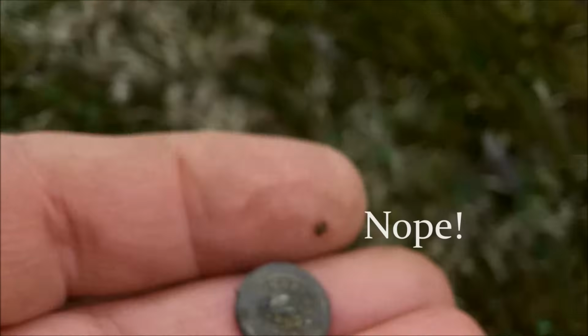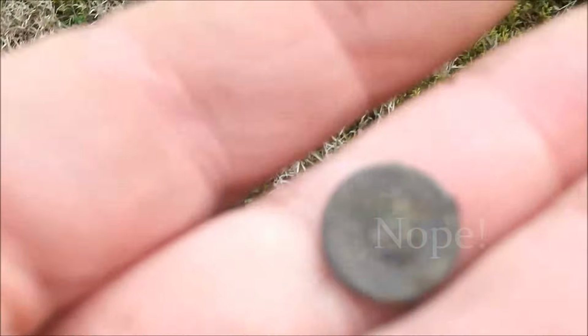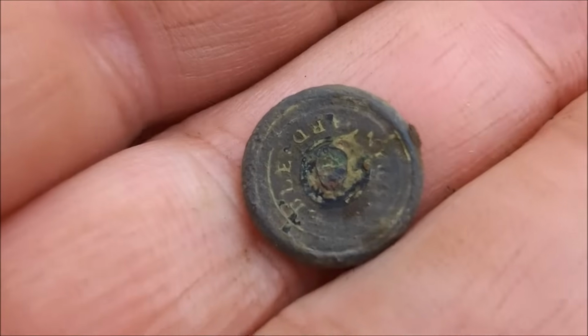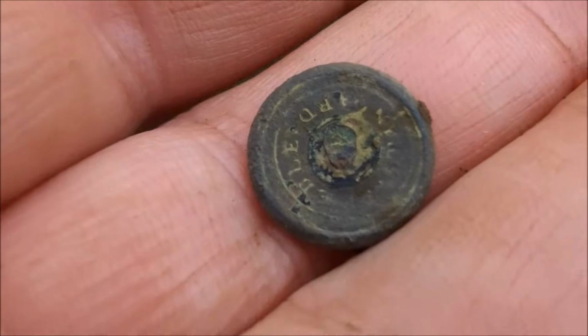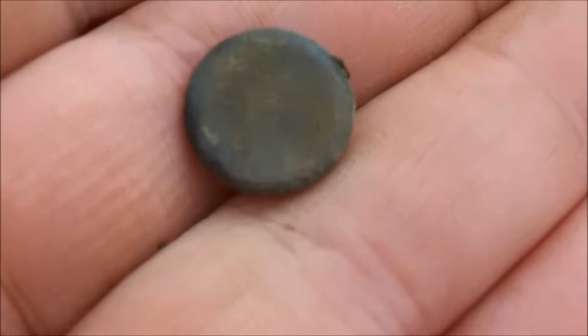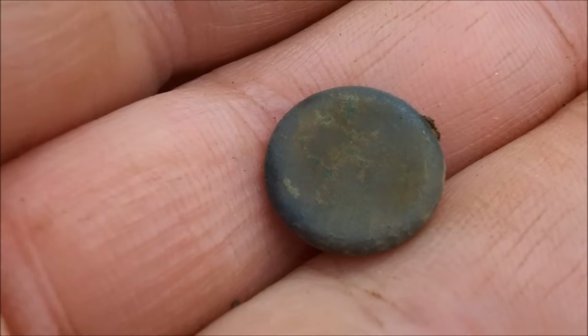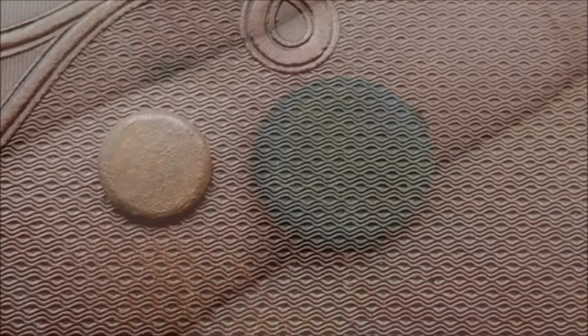Now it's plain on this side. It's really heavy. It seems to be a 2-piece. Oh, there goes my pinpointer again. Let me turn it off. But it does have a back mark. So I'm really curious to see what that says. And it's definitely a pretty old button. So just had to show you that one, and I'll get it cleaned up a little more when I get back home.